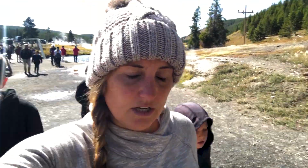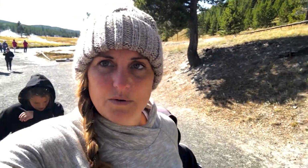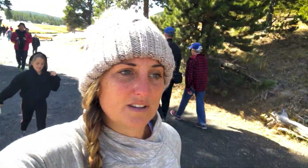Trail, which is actually going to take us to the overlook of the Grand Prismatic. We did the Fairy Falls years ago where we biked part of it and then hiked there, so we're not going to do that whole hike. We're just going to do it to the Grand Prismatic overlook, see what it looks like in the cold weather with all the steam. We'll see if we can even see anything. So let's do this.